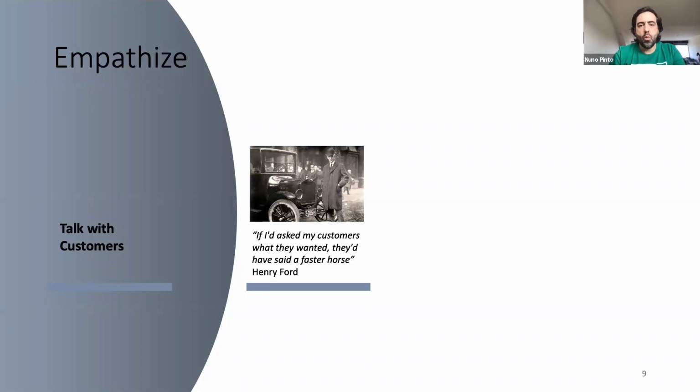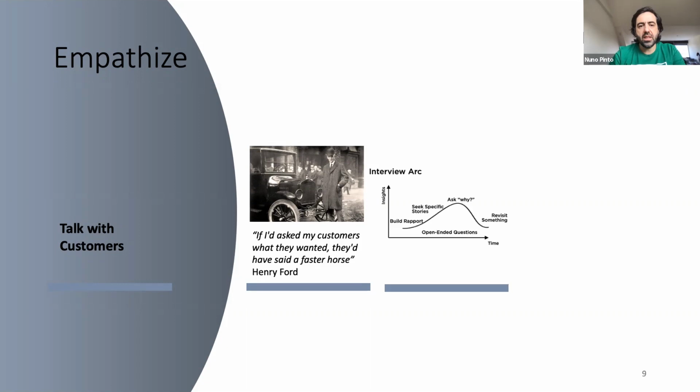So one way that you can go about this is using this interview arc, where you start by building rapport with the customer, and you seek specific stories around the context that you are talking about, and then you ask why. Why do you feel that way? Why are you saying that? Why does that matter? And essentially in this part, what you will be doing is collecting all this raw data from the customer.